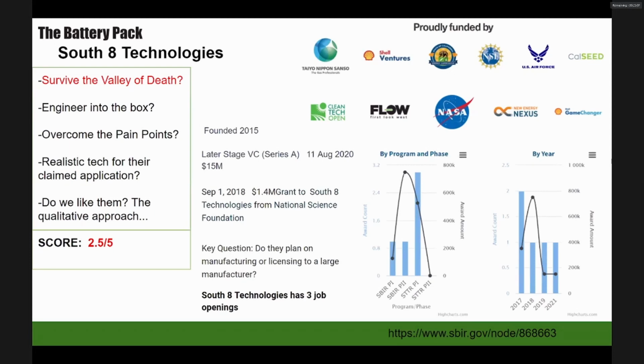Really, when we were looking at all their financials and whether they're surviving the valley, we came down to one interesting thing, and this is something that a lot of battery companies don't answer clearly, which is, do they plan on manufacturing or licensing, right? That is going to really dictate how we approach them in terms of, are they doing things well, right? So right now, all we can really say is they're a 2.5, which really means we just don't know. They're firmly in the valley. They haven't crawled out. They're just in there existing.